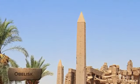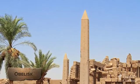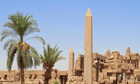The word obelisk is not Egyptian. It's Greek. When the Greeks first entered Egypt and saw these tall, pointy things, they reminded them of meat skewers, as in shish kebab. That's what obeliscus means, a meat skewer.